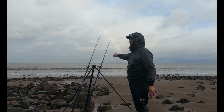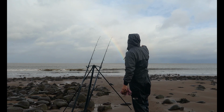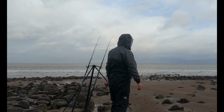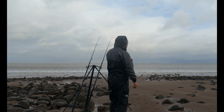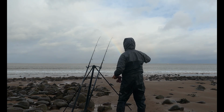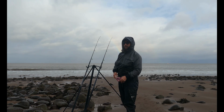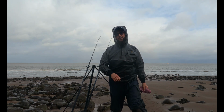As you can see, the tide's turned. We've got a nice bit of tide pool now. There's Mikey Webber out there, and his boat's just turning round and being held on the wind. But as you can see, he's coming round now. The nose of the boat is pointing this way, meaning the tide has turned coming in. So we've definitely got a chance. So we've got a rainbow and we've got a chance of rays.